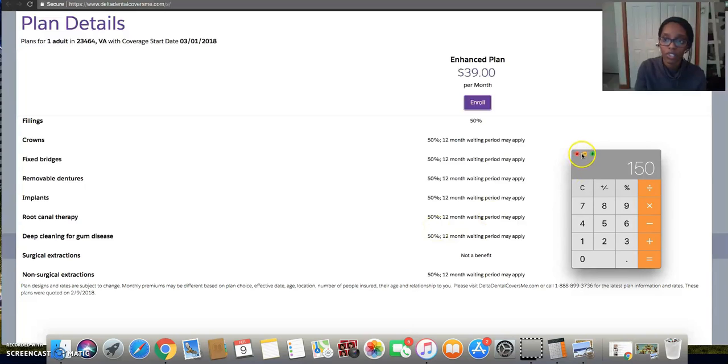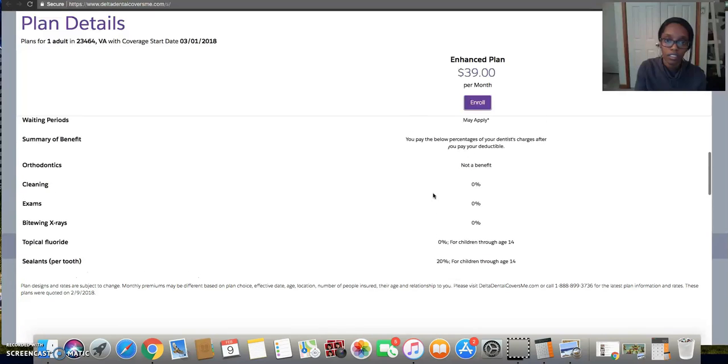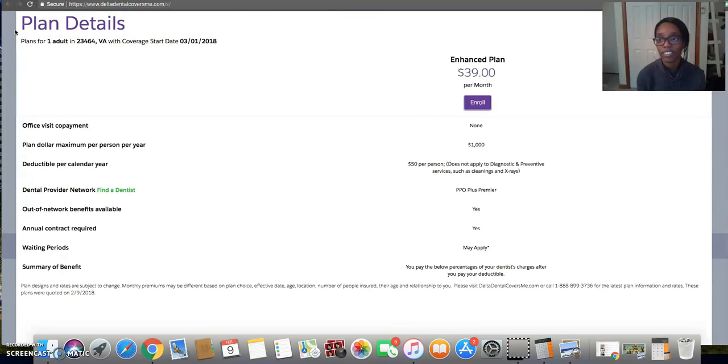Now if you're looking to get braces, if you're hoping that insurance will help you pay for braces, orthodontics is what that's called. It's orthodontic treatment. Unfortunately, there's no coverage. This is not even part of the plan. It's not a benefit there. So you will have to pay out of pocket. So find a plan that works for you, that fits your budget. So take care.